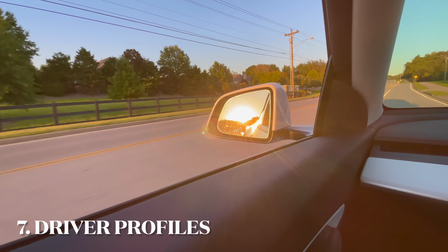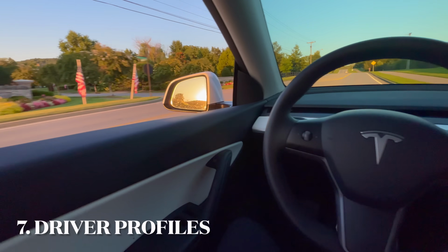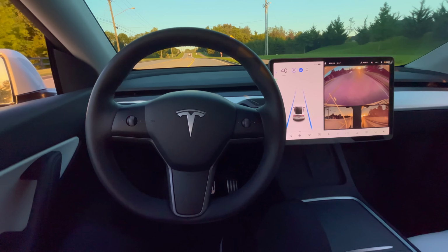The next thing that your previous cars did not have is driver profiles. The level of detail that you can go into for your driver profiles on a Tesla is insane.